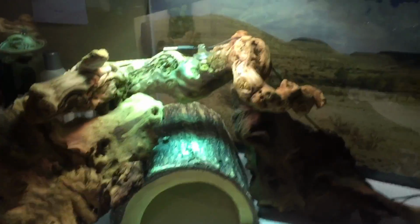Last night I caught him sleeping up underneath that branch, or those leaves right there. He was tucked up right underneath there. So I think that might be his sleeping spot. I'm just gonna watch it, because you never know. But now we're gonna talk about Smaug.